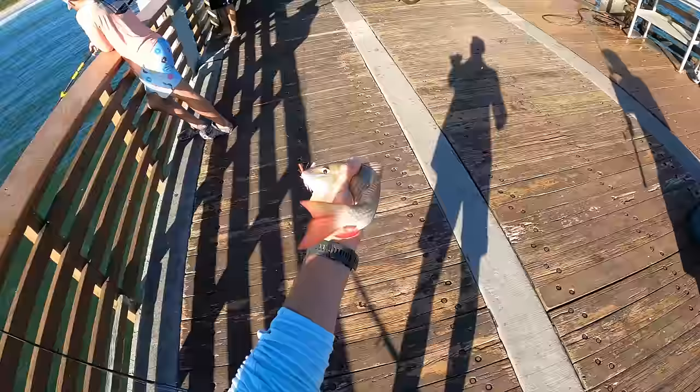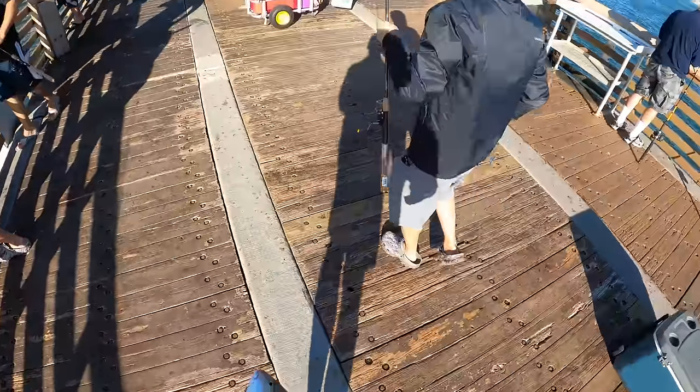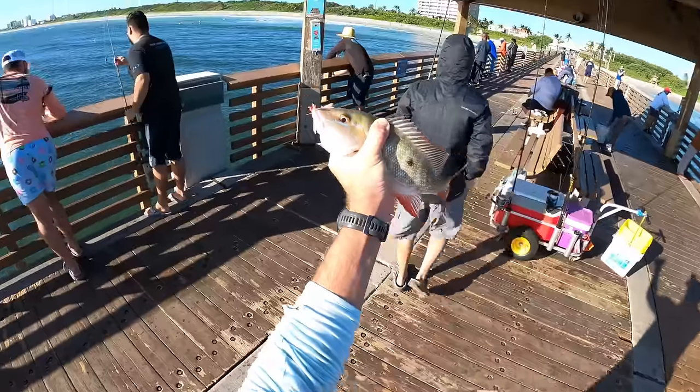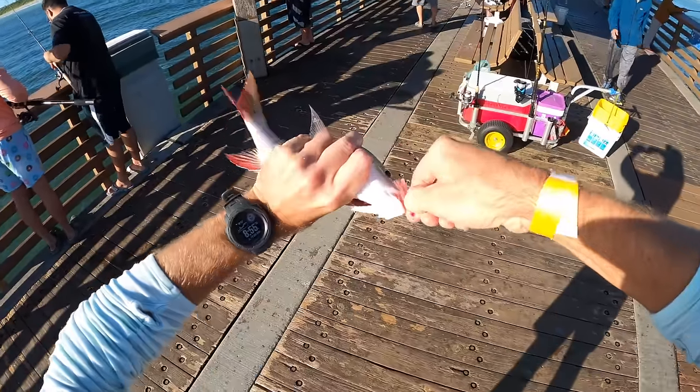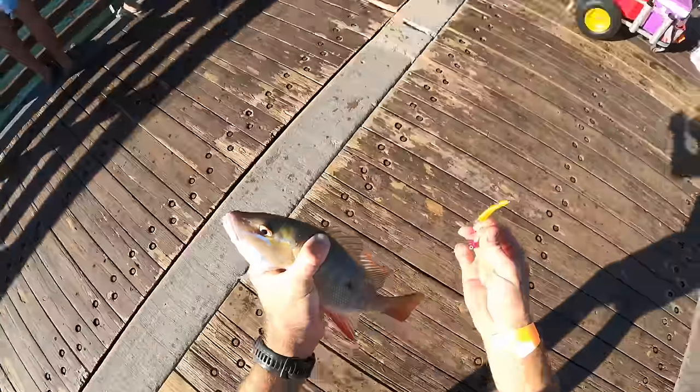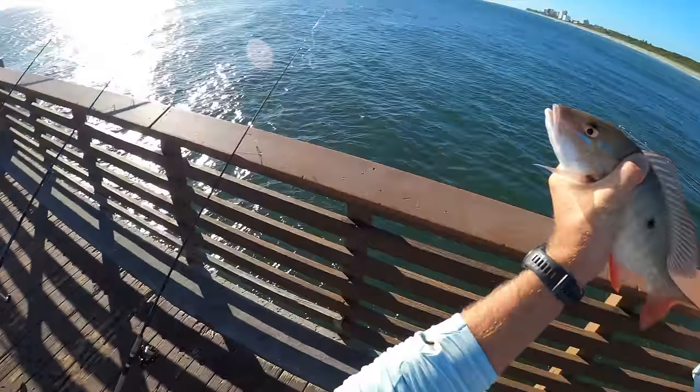Bam. Fun size little mutton snapper. Ate the quill of the goofy jig. Let this guy go. And I'm getting a nip.